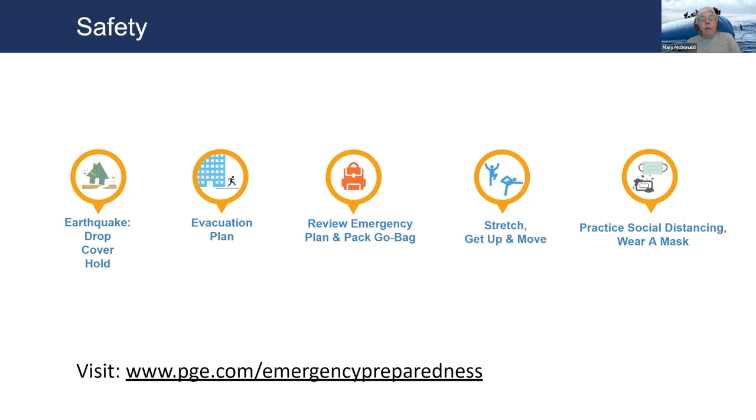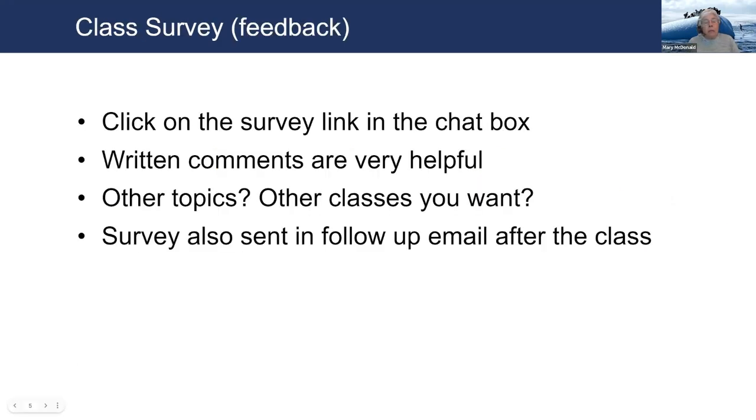We are here only for an hour and a half, but please do stretch, get up and move as you're taking this class. I was thinking we could get rid of this COVID point, but more and more I'm getting notices that I've been around people who have tested positive for COVID. So it's not gone away yet. Do practice your social distancing, wear a mask, and follow safe practices, please. And there's a website there if you'd like to see it.